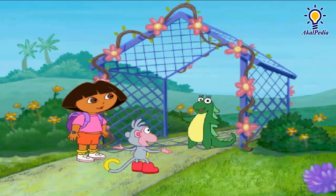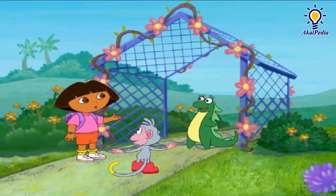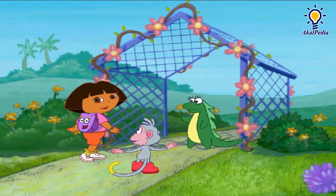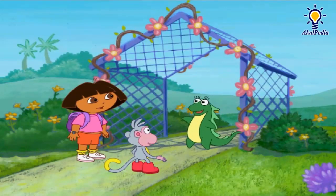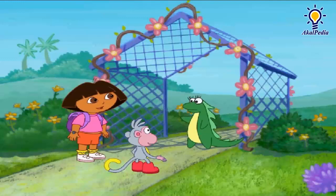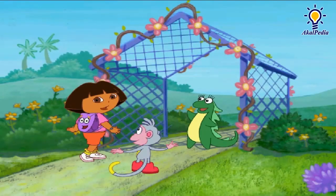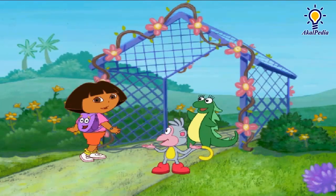To the library to return Dora's books. I'm carrying them in my new backpack. See? Backpack, backpack. I'm going to the library too. But first, I need to dig a hole for my flower seeds. Do you have anything I can use to help me dig? Hey, yeah! I can check backpack.